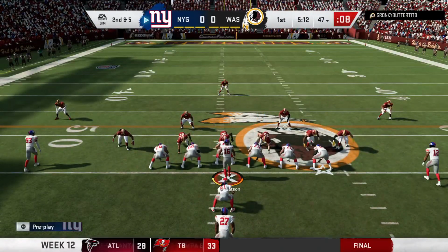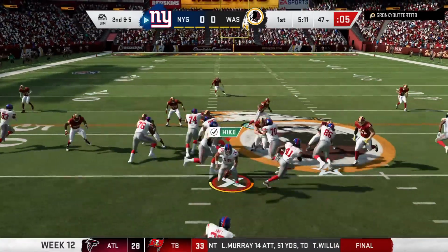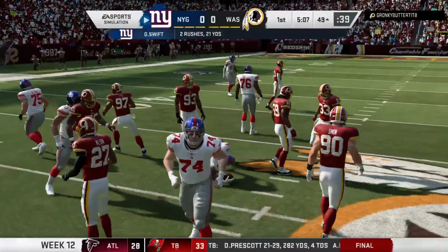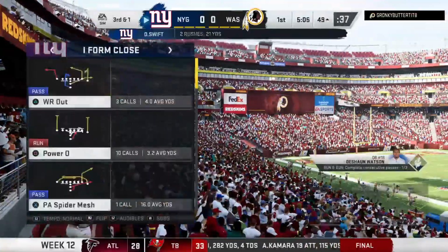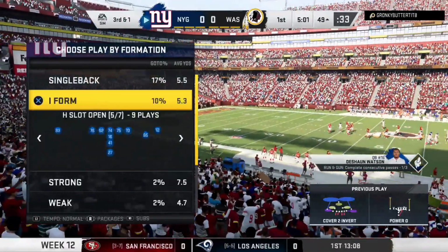Second and 5 after the 5-yard completion on first down. Now a handoff here to his running back. And he's got it across the midfield stripe and into Washington territory. Call it a gain of 4 there, so it sets up a big play here. 3rd and a yard.